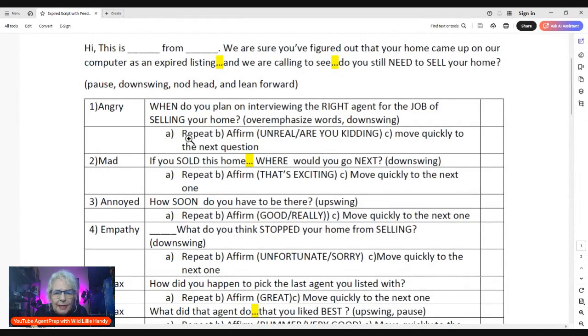For example, the first one is, "When do you plan on interviewing the right agent for the job of selling your home?" So we're overemphasizing the words right, job, selling, with a downswing. Okay, kind of angry. Of course, you're not really angry, but you want to come across firm and overemphasize that. "When do you plan on interviewing the right agent for the job of selling your home?" When they respond, you're going to repeat what they said and use an affirmation word like "Unreal. Are you kidding?" And then we move quickly to the next question.